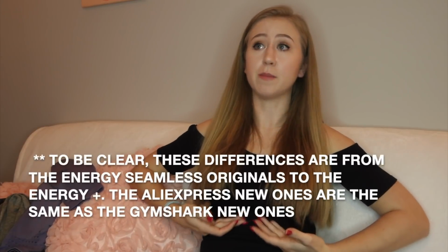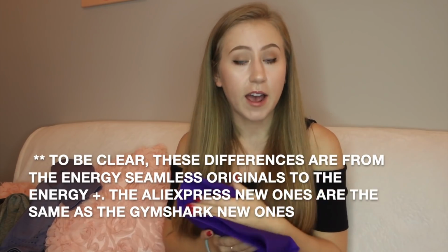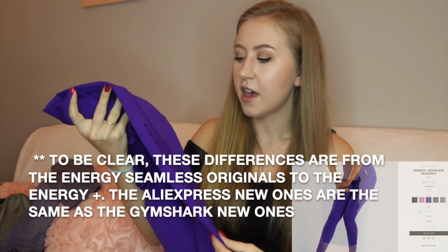So this is great for shorter people, because I know the original Energy Seamless kind of overtakes your entire body and goes up to your rib cage. So if you didn't quite like that, these new ones are lower rise. So that is perfect.